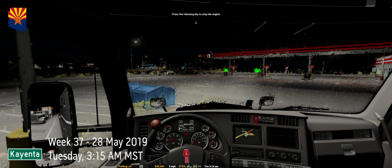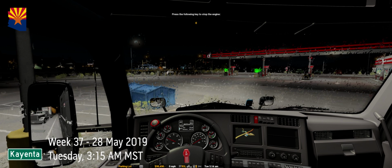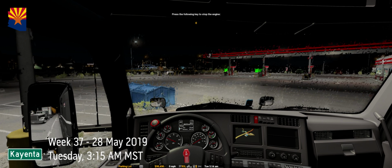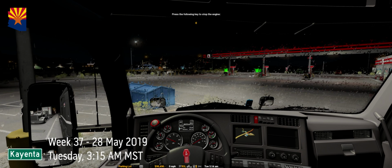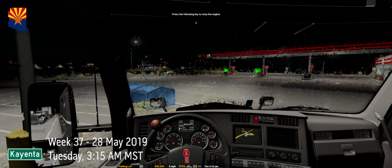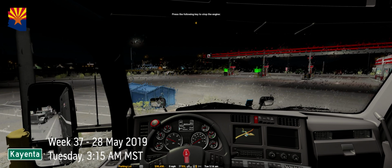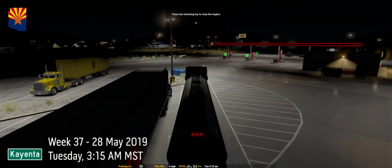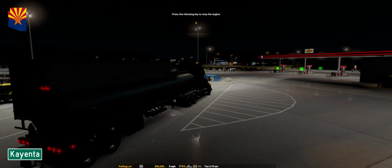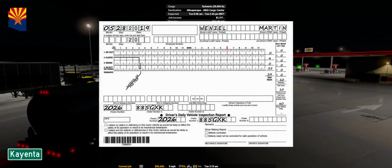Finishing up the 10-hour pre-trip, and it's 3:15 Mountain Standard Time, so 4 o'clock on our log for Mountain, or 4:15 on our log for Mountain Daylight Time. And let's get going. We're hauling a tanker of solvents to Albuquerque.